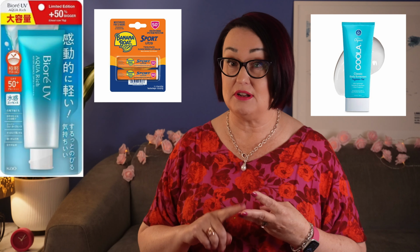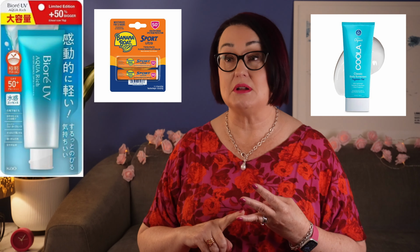Maybe it's because I'm Australian, but sunscreen is an absolute non-negotiable for me. I always have sunscreen for my face, my body, and a separate SPF lip balm, even when I'm traveling in the middle of winter. Remember, it doesn't have to be hot and sunny for you to get sun-damaged skin, which can lead to premature aging and even skin cancer, which can be deadly.